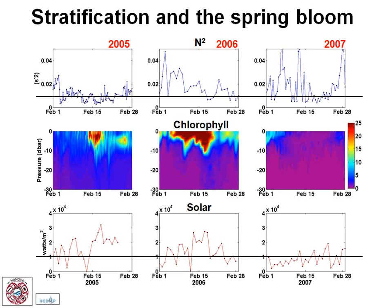All right, so now thinking about stratification. Now here is something that's not so simple, but let me walk you through it. There are three plots on here. The first one is the Brunt-Väisälä frequency, which is a measure of stratification. The higher the number here, the more stratification. The lower the number, the more strongly it's mixed. This is a depth profile. This is pressure, same thing.